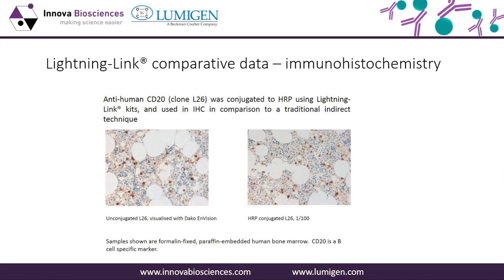So how does Lightning-Link compare? Lightning-Link kits are used to directly label antibodies or proteins, and they can be used in a number of applications. However, a common misconception of direct labeling is that they can be less sensitive and produce weaker results than secondary detection. This isn't the case with our kits. We have lots of data to prove comparable, if not improved sensitivity using this technology.